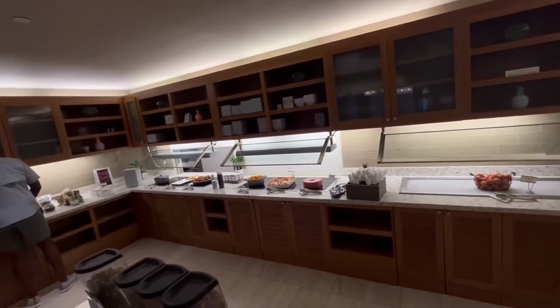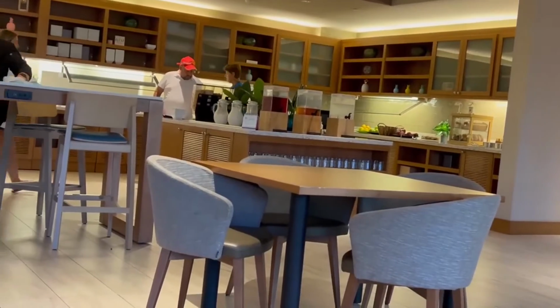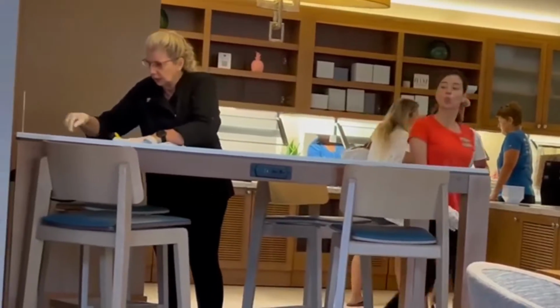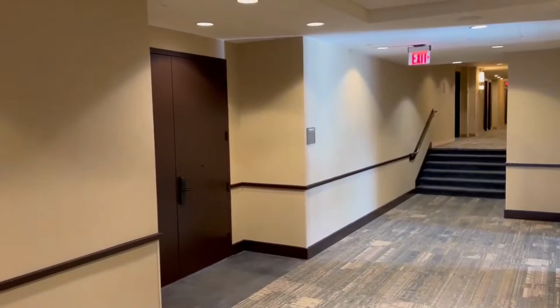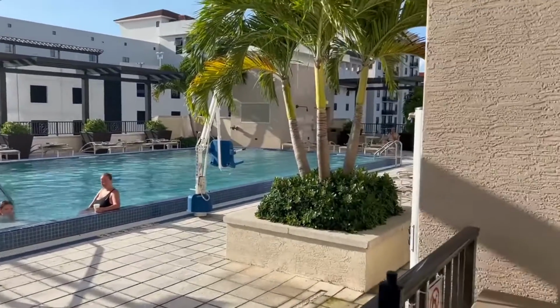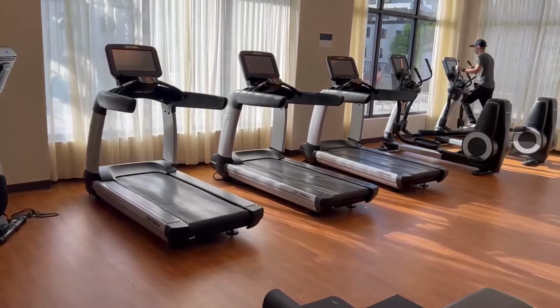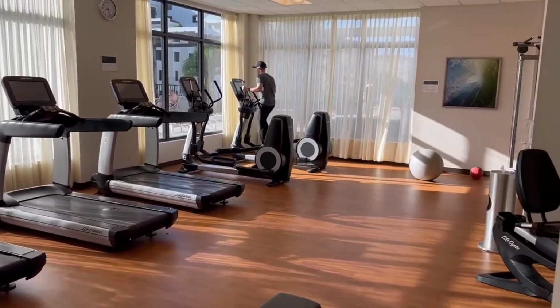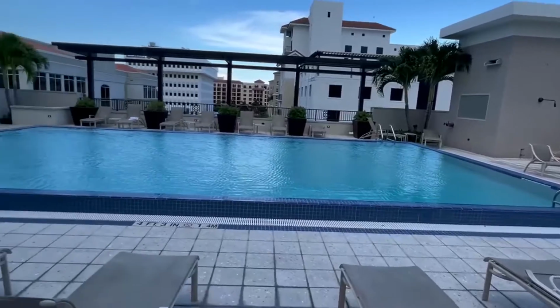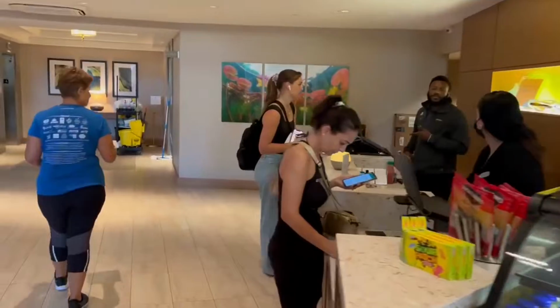Decent breakfast along the buffet. Much better than the standard grab and go. They also have several meeting rooms. They have a fun pool overlooking the city. Nice swimming pool. And they have a well-equipped gym. Oh, that's a good spot.